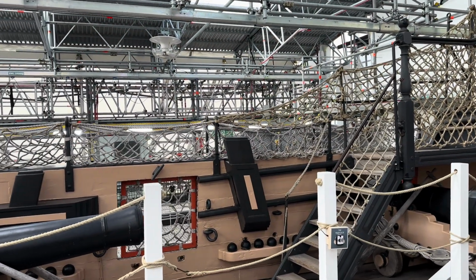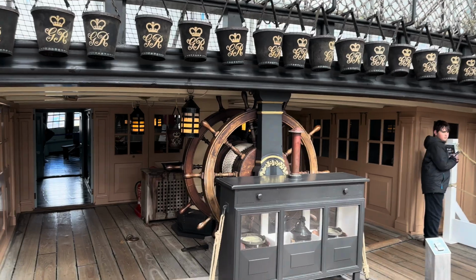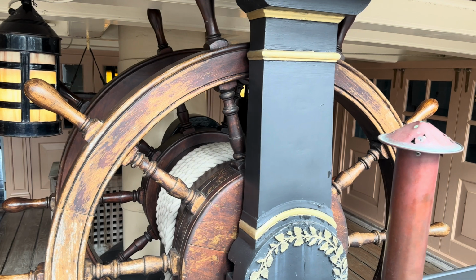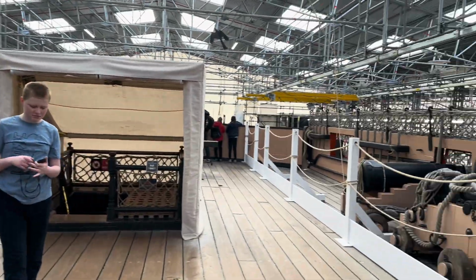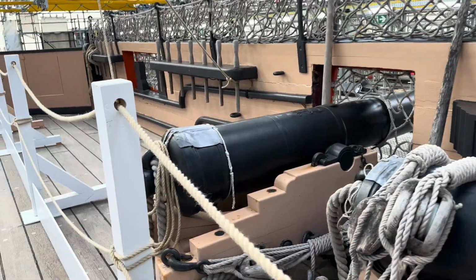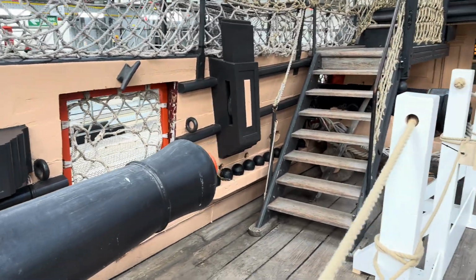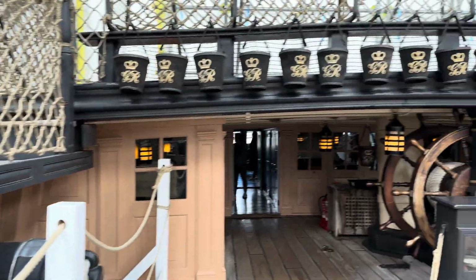So we're up on deck on HMS Victory. I can stand up here, it's lovely. Oh, there you go, look at that. The wheel. So that's where the captain would have been, controlling the vessel. I love this period of history. I really do. HMS Victory is a marvellous, incredible technological thing of the time. Absolutely sensational to have the privilege of getting on board and having a look round.